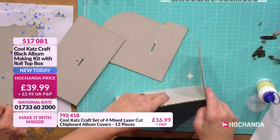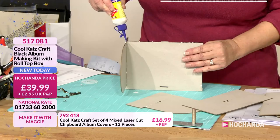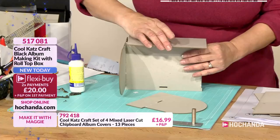This is a lovely project to have, actually, if you want to make and create this with a friend. You could have a box together and you could both put your memories in there. It could almost be like a friendship box, for example.